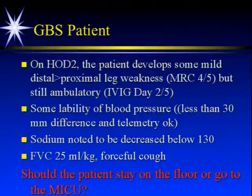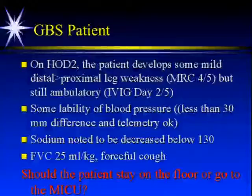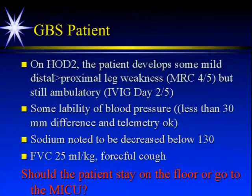So at this point, I'm going to throw this out there. Should this patient have gone to the unit or stayed on the floor? Is it appropriate to keep them on the floor? So, residents, any thoughts? A 50-50 chance. Remember what I said about the 20-30-40 rule? So she's not below that threshold for vital capacity.